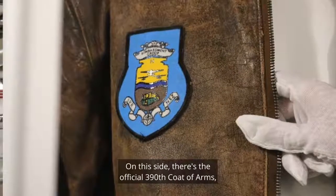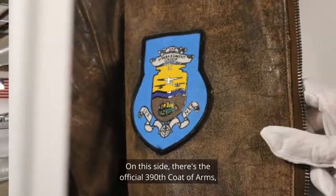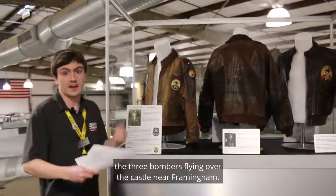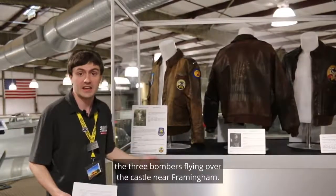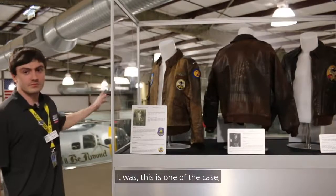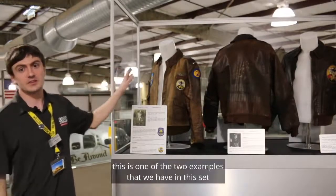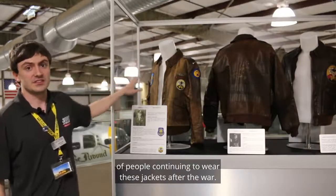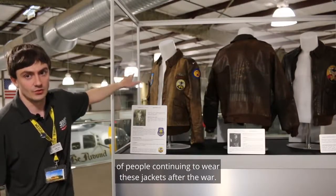And coming over here, you can't really make it out too well. On this side, there's the official 390th coat of arms, which says the 390th Bomb Group, the three bombers flying over the castle near Framlingham. This is one of two examples that we have in this set of people continuing to wear these jackets after the war.